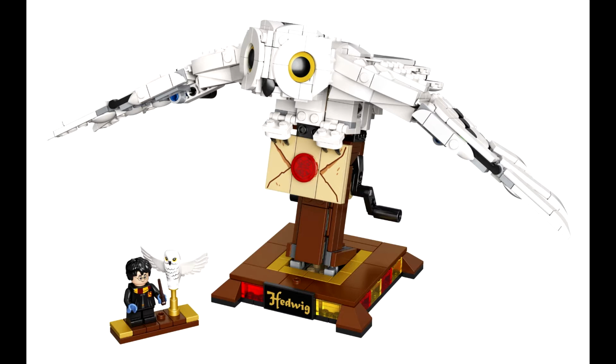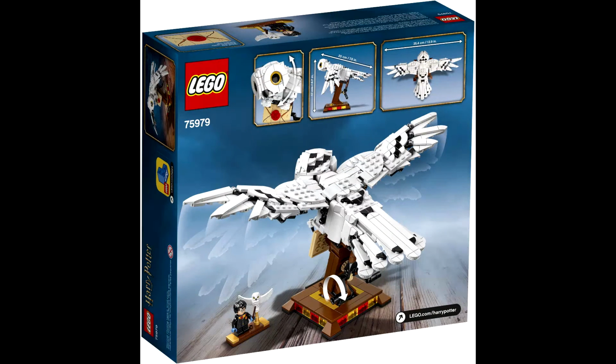This is my least favorite because I'm just not a fan of buildable figures. Other than, say, the Star Wars buildable figures, I'm just not a big fan of anything that's not really minifigure scale. But even beyond that, I just don't think this really looks like Hedwig. Maybe a really cartoonish version, but I don't think the eyes and the head are that accurate. You can flap the wings and tilt the head, and it's definitely cool that it comes with a little letter piece. But I just don't think this quite captures the look of a snowy owl.